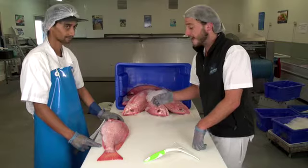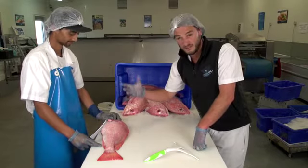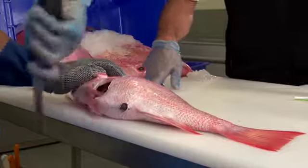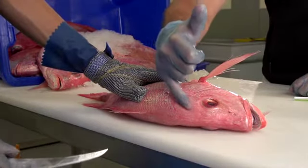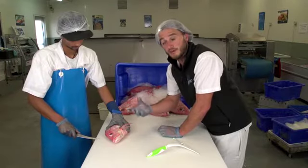Eddie's first cut is going to happen just behind the head. He's going to go down past this side fin, or the fish wing, towards the stomach. Once he's made that incision, he then turns the fish into a better position. The reason he's doing that is because he wants to get a nice close cut inside this head here, because there's a little bit more flesh, and that's obviously going to give you a better yield when you're cutting this fish.